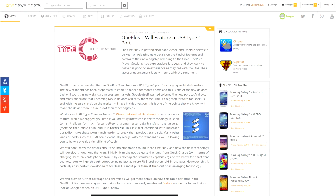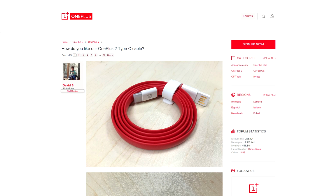Moving right along, there were a ton of OnePlus stories this week, so let's just clump them all together. OnePlus announced that the OnePlus 2 is going to come with a USB Type-C port on it, and to go along with that, they've designed a shiny new USB-C cable. They posted pictures of that over on their forum, and Carl Pei posted a video on YouTube showing a 2015 MacBook charging off of that USB-C port using the OnePlus battery earlier.